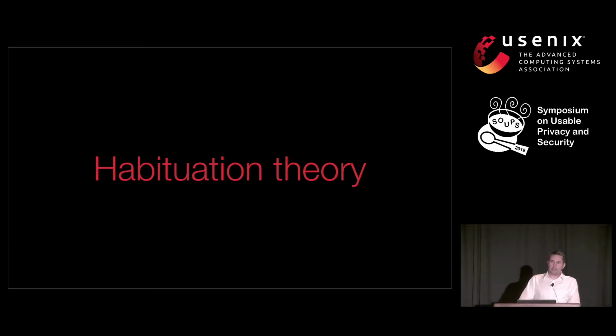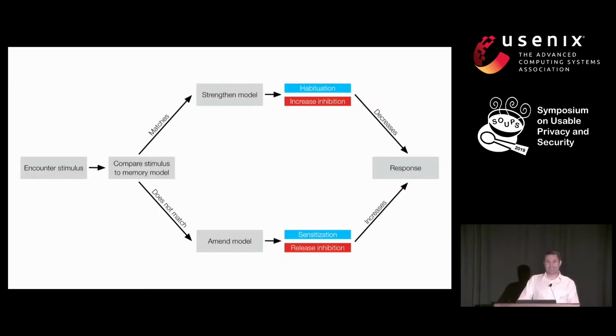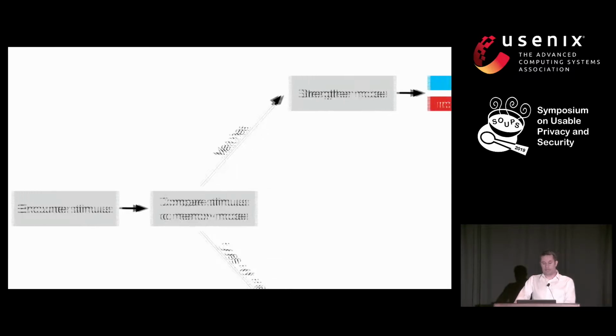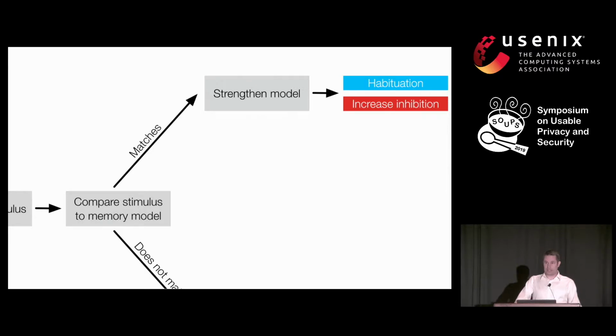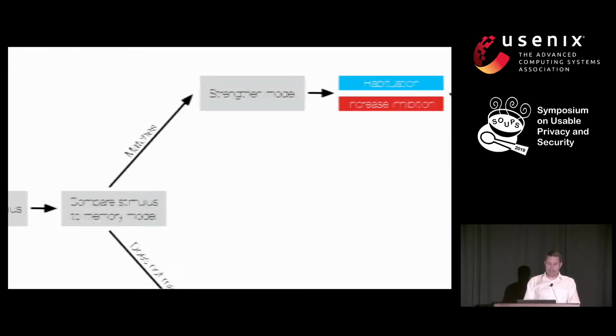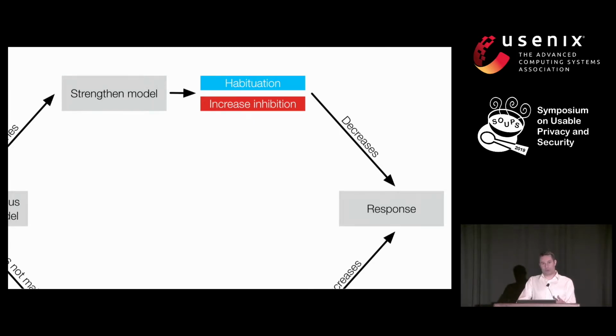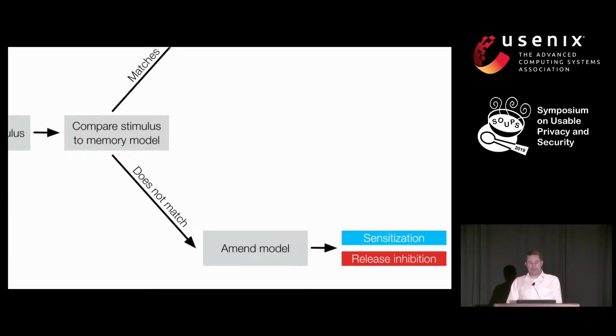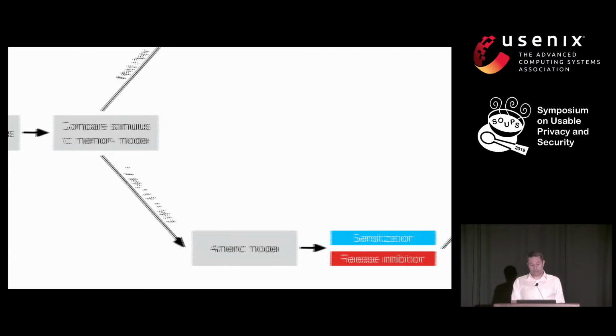Again, we're drawing on habituation theory, and it's really simple. It works like this. A person encounters a stimulus, and a mental model is created to represent that stimulus. The next time a similar stimulus is encountered, it's compared to the mental model. If it matches, then habituation increases, and whatever response will be made will be inhibited. Eventually, you'll see a lack or a decreased response. On the other hand, if you encounter a stimulus that doesn't match your mental model, then you will mentally amend your model, and you will become sensitized to the stimulus, the inhibition will be released, and so the response will increase.